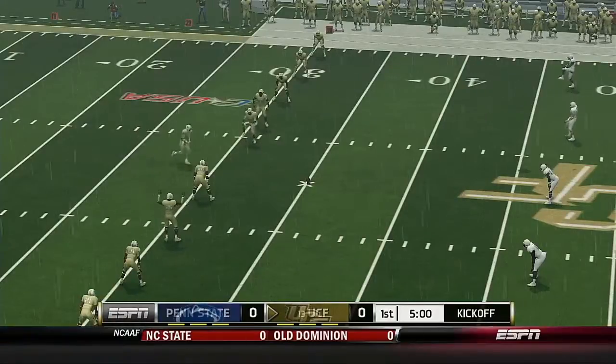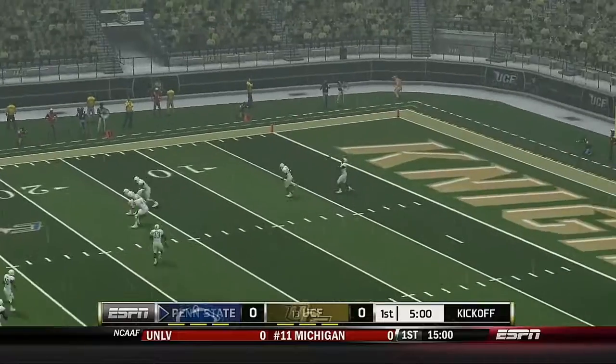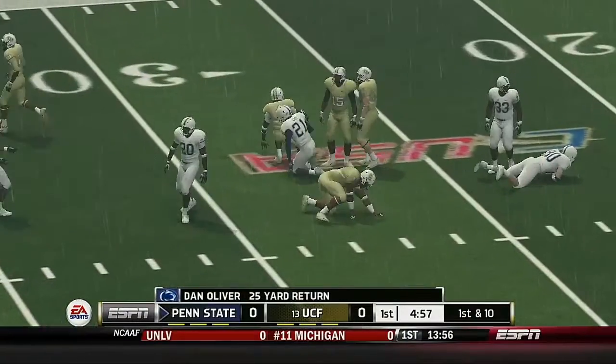Both teams are lining up for the kickoff, and we're just about set to get this one underway. Fielded at the four. Tackle made at the 28.